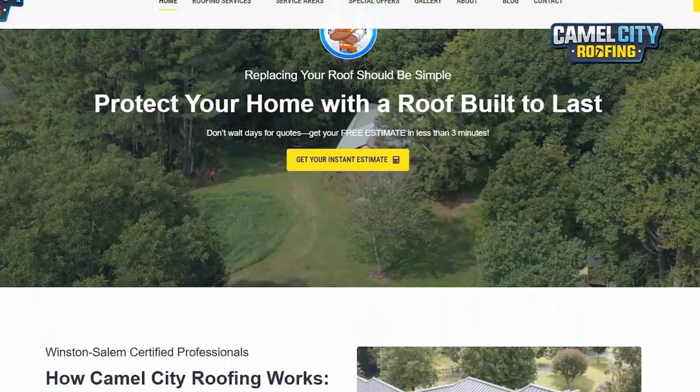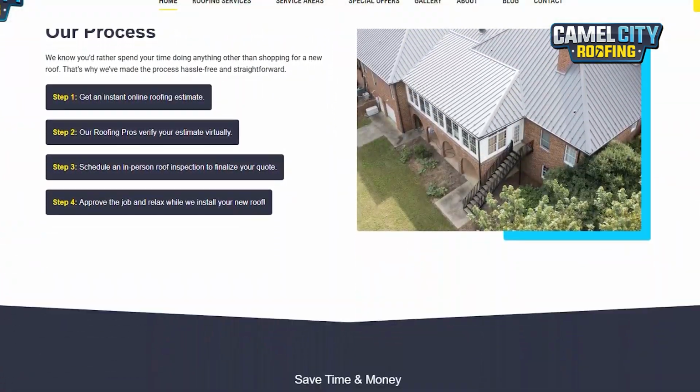And just think, roofs are like brakes on a car. You don't want to wait until they fully fail to fix them. Now, one leak might seem like a big deal today, but it doesn't take too long to snowball into something major. Let us check it out and keep your roof doing its job, keeping everything you care about dry and safe.